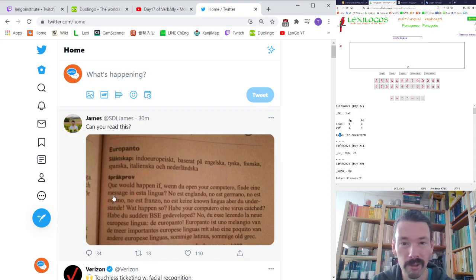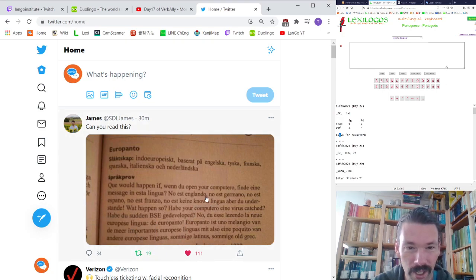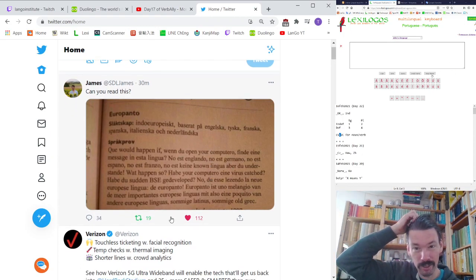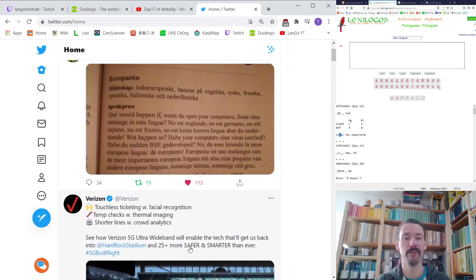Okay, what would happen if, when you open your computero, this is cool. Switching language within a sentence. Finde eine message in esta lingua. No est englando, no est germano. No est hispano, no est franco, no est keine non lingua. Aber du understande. What happened so? Habe your computero eine virus catched? Have du certain BSI gedeveloped? No, du este leyendo la nueva europea lingua de Europanto. Europanto ist uno melange van de meer importantes Europese linguas mit also eine poquito van andere Europese linguas. Somme Latinos, somme Old Greek. How fun.